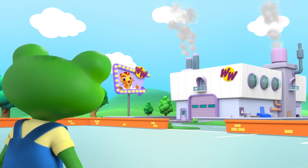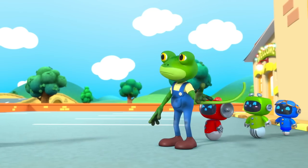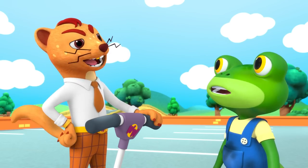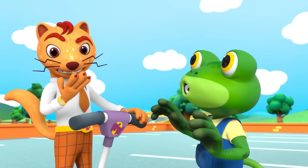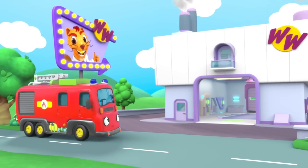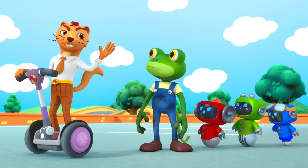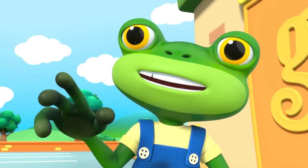Whoa! I'm Wilbur T. Weasel, owner of Weasel's Wheels, fully automated to fix things fast. Hello, Mr. Weasel. I'm Gecko. Oh, here's my first customer. Every job is quickly done, so Weasel's Wheels is number one. See ya, Frog! The name's Gecko.